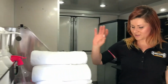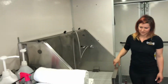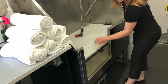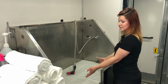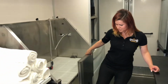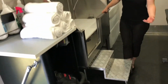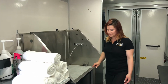So I wanted to show you guys the tub that we have. The tub goes, this level goes down for larger dogs, higher for cats and smaller dogs. It's more convenient, easier, safer for us to hold them. This door here is ideal for large dogs. You can pull out our stool. The dogs can walk right up into the tub. Really good for elderly dogs, large dogs that we can't pick up.